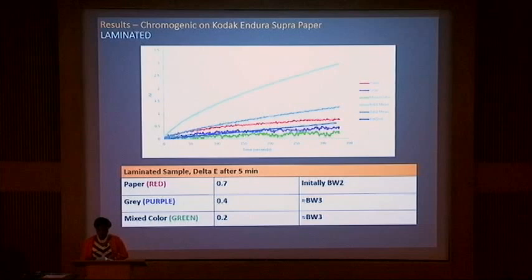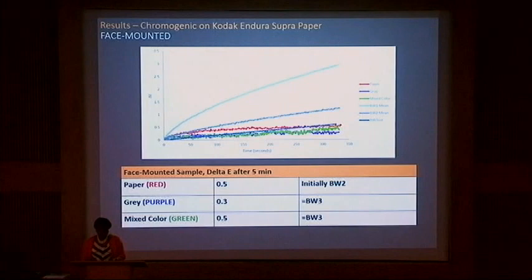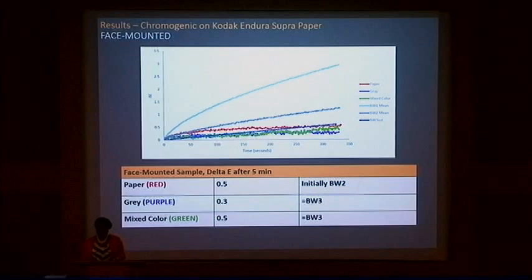In the case of the face-mounted sample, for 2 of the test sites, the fading rates were lower than that of the previous sample. For the paper, after 5 minutes, there was a delta E of 0.5, an initial rate equivalent to Blue Wool 2. But by the end of the testing period, it was along the same rate as the estimated Blue Wool 3. For the gray patch, the delta E was equal to 0.3, and this rate was less than the fading rate of the estimated Blue Wool 3, and for our sake, we reported it as Blue Wool 3.